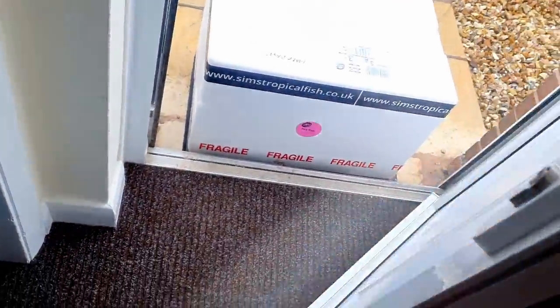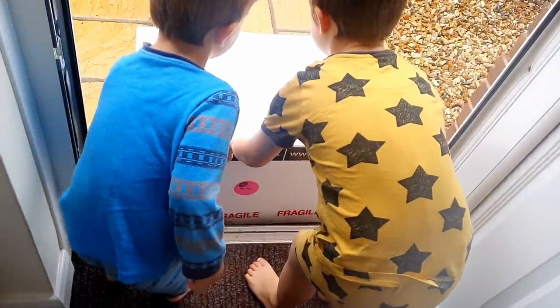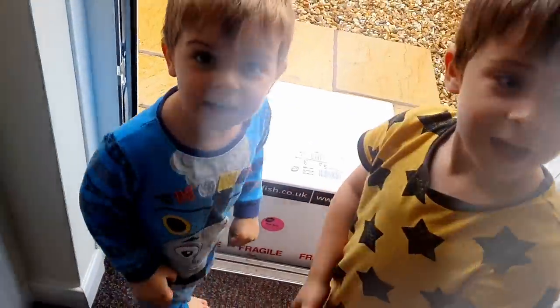Here is the package. Oh my goodness. It's a big old package. There's quite a lot of fish in there. Oh my goodness. Is there an angelfish in there? There is. I can't wait to see them.